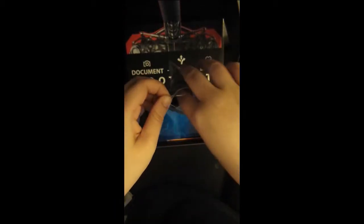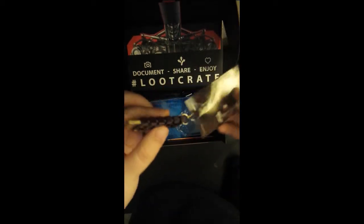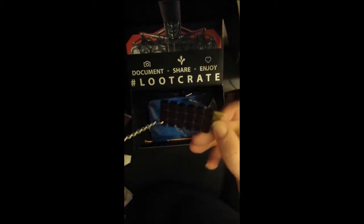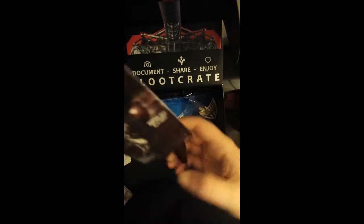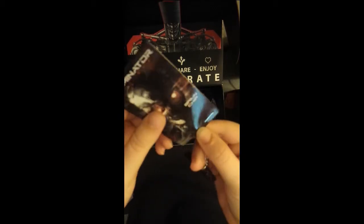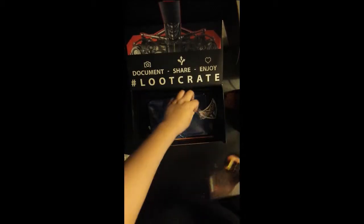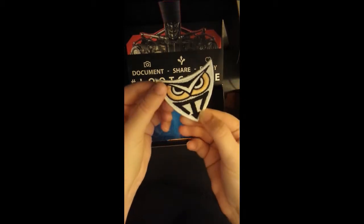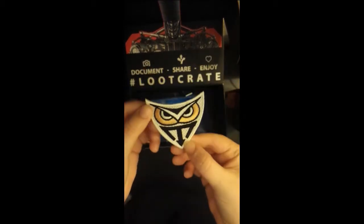What is this? Oh man, it's a keychain. Oh man, I'm excited. I collect keychains, by the way, guys. Oh man, okay. What's this? Got a little patch here. I don't know what that is. Don't hate me. I don't know what it is, but we got a patch.